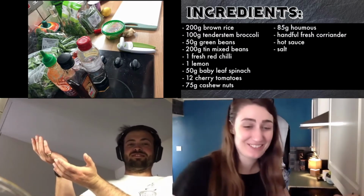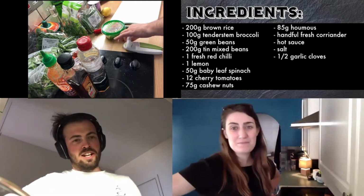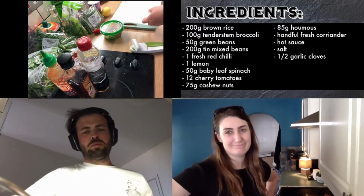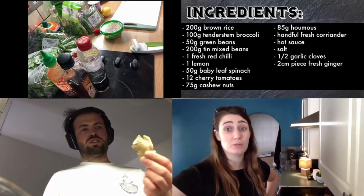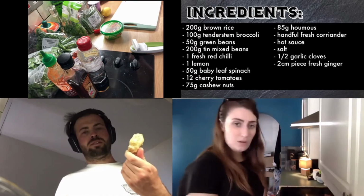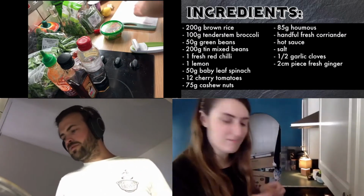It says one garlic clove. So obviously I've got two. I got a selection just because I figured it wouldn't be one. I went with two because that was what was left on the head of garlic that I had. We need some fresh ginger. I've got two. This is more than enough. He's a big old one. Yeah, it's more than enough.